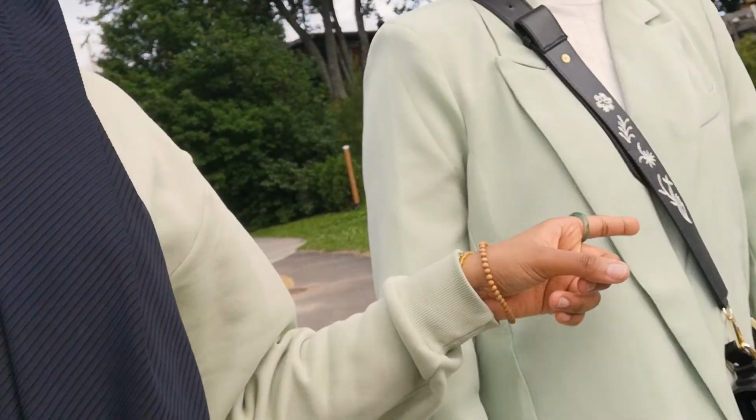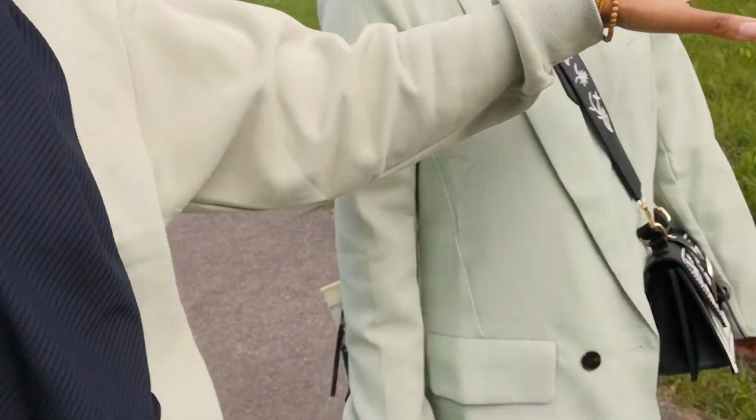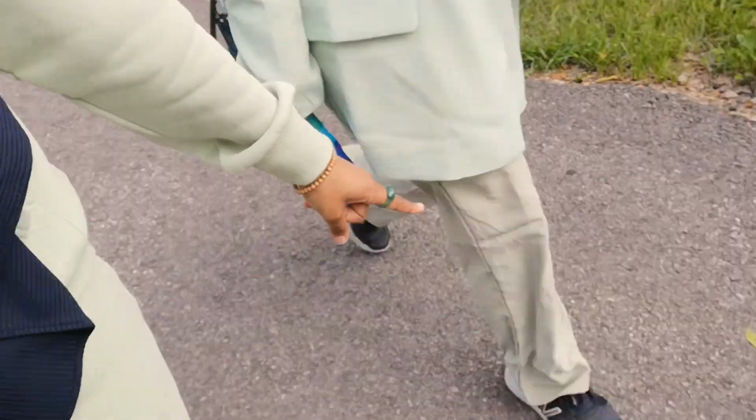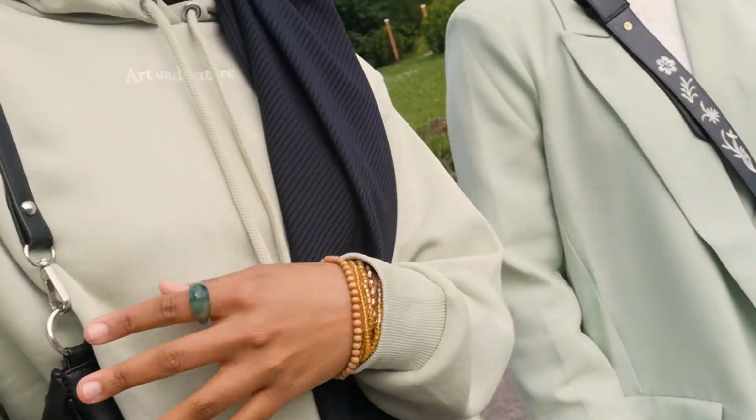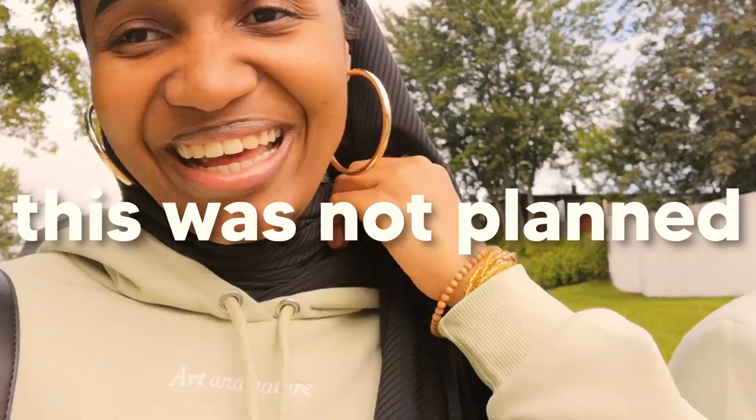She has a black bag and I have a black bag. She's wearing sage green and she has black tennis shoes. And I'm wearing sage green and I have black tennis shoes. This was not planned. It was not planned and we're just going to take some pictures and just enjoy life, I guess.